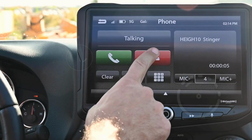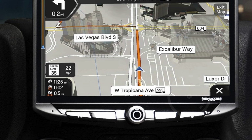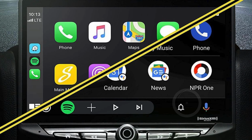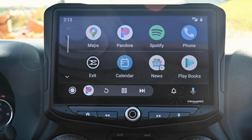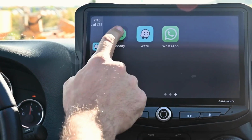The screen size and clarity make it easy to navigate through menus and apps, offering an intuitive interface for both Android Auto and Apple CarPlay compatibility. This allows seamless integration with your smartphone, enabling access to navigation, music, messages, and more directly from your dashboard. The built-in Bluetooth feature is perfect for hands-free calling and music streaming, promoting safer driving and convenience.